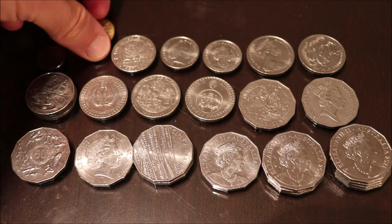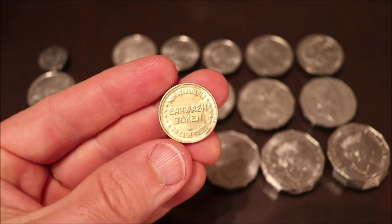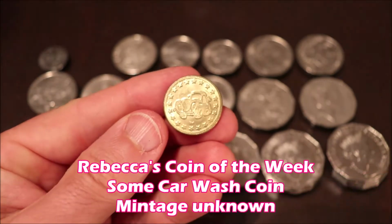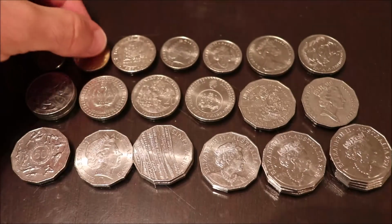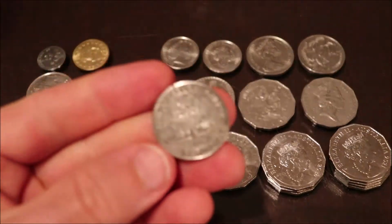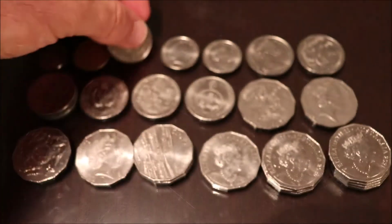Found a couple of tokens this week. This is for a car wash, and believe it or not, this is actually Rebecca's coin of the week. She should be disqualified from picking coins, really. Like, that's her coin of the week, and just found one of these AMF bowling amusement only coins.